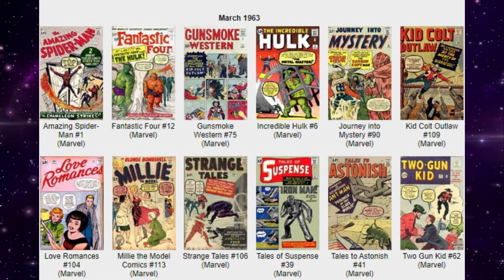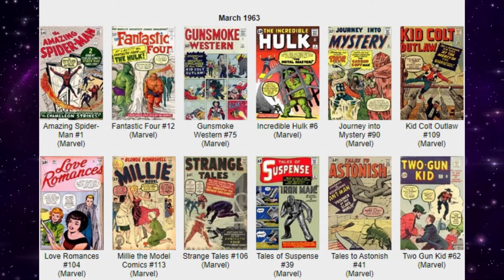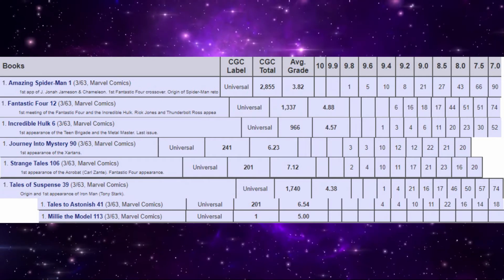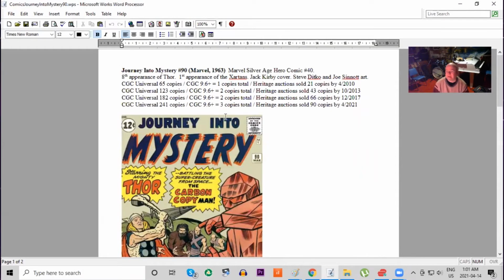Okay. Next on our list of key books for the month, Journey into Mystery, number 90, features the 8th appearance of Thor. So a fairly early issue. Again, lots of collectors for this book. Thor did not have his own title yet. He was created in this title, Journey into Mystery. And it features the first appearance of the Zartans, the Jack Kirby cover, and Steve Ditko and Joe Sinnott art interior. On the CGC census, only 241 copies graded.